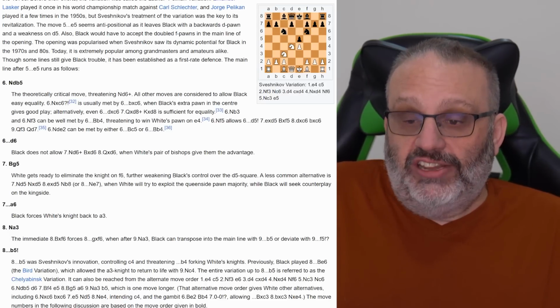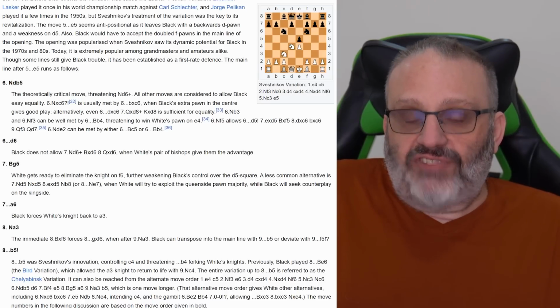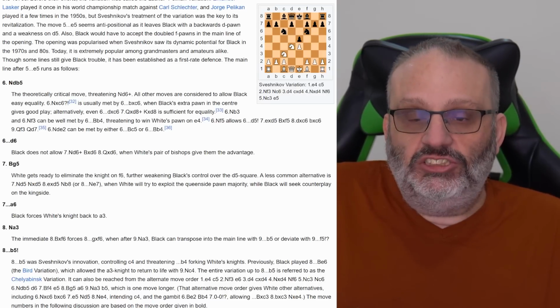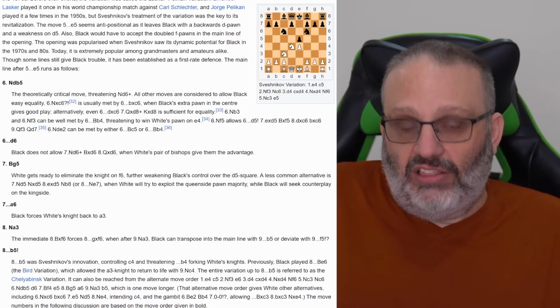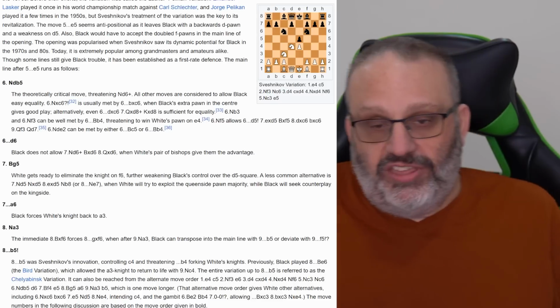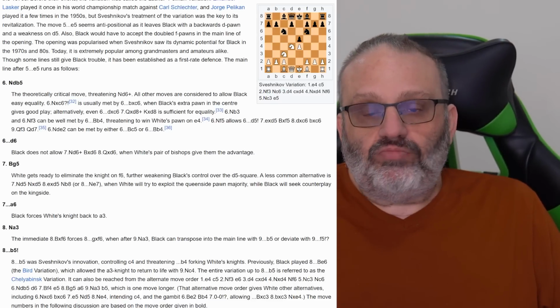Although I have a student friend who I've been friends with for 30 years. All he plays is the Sveshnikov, and he's about 2,000, and he loves it, so with the black pieces. So I've analyzed it with him, but it's been a while.